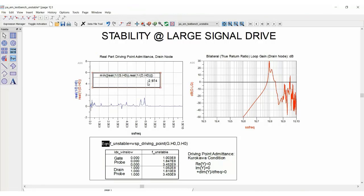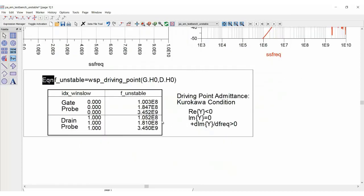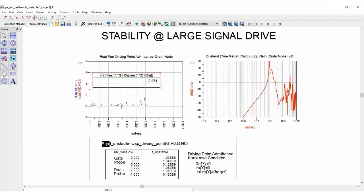Driving point impedance has a negative minimum value, so I want to run a more thorough stability check of Kurokawa's condition. And to do that, I've got a function here called WSP Driving Point. This function analyzes any number of driving impedances, and what it does is return the unstable frequencies in all of those impedances. So I passed both probe outputs to this function, and multiple frequencies got flagged as unstable, both below and above the primary transmit band. So these things warrant some further investigation.